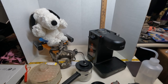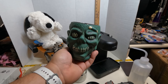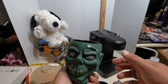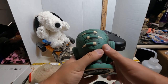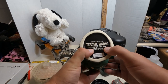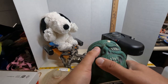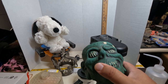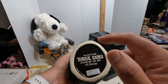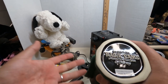So I grabbed a bolo item that you should be on the lookout for, and that is this cup, mug. It's a tiki mug from Disneyland, Disney Trader Sam's Enchanted Tiki Bar. You can only get these mugs at the, I'm not sure in Disney World where you get them. It might be at the same place, but it's at Trader Sam's Tiki Bar, which at Disney California is in the Disneyland Hotel.